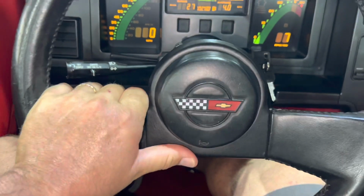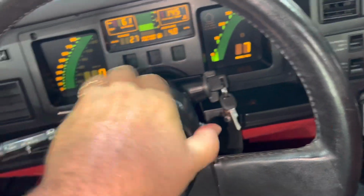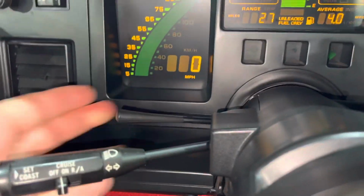And then here's an interesting feature here. This is for the telescoping of the steering wheel. Isn't that cool? A lot of people don't even catch that. So there's the telescope right there, and lock that down. And then here's your tilt back here. So, tilting and telescoping steering wheel.